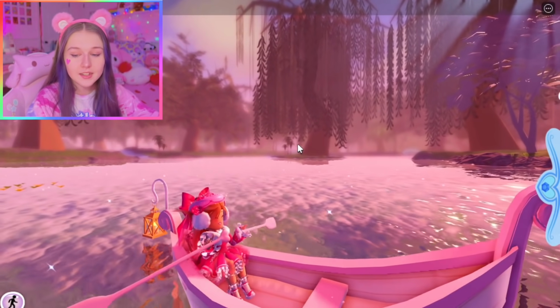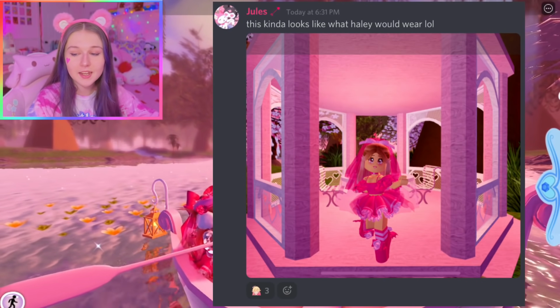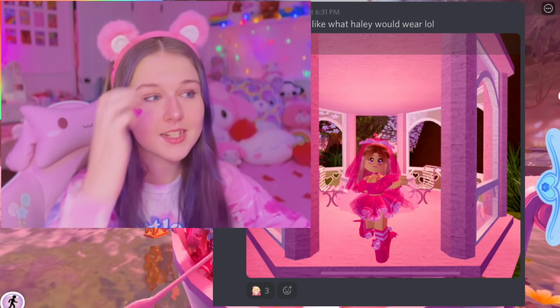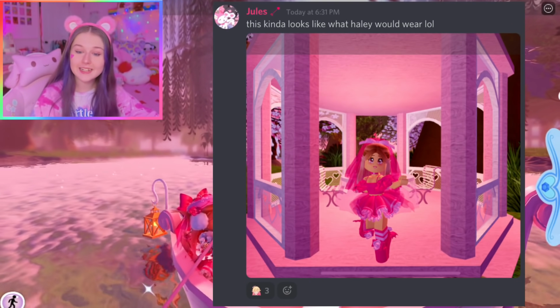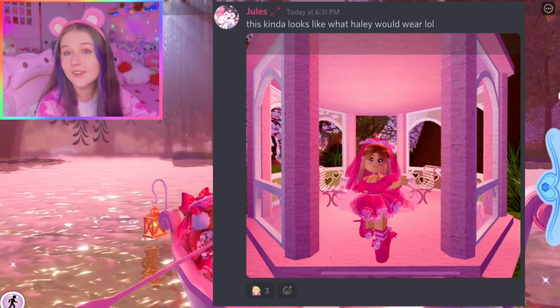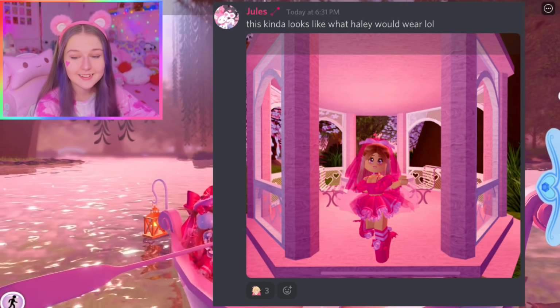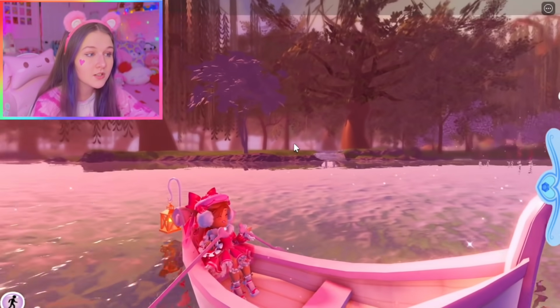So the next outfit is from Jules, and they said this kind of looks like something Haley would wear, and that made my day because you made such a cute outfit and you're saying that it looks like something I would wear. Like, what? Thank you. Thank you so much. It's so cute. I rate this a 10 out of 10 because it is something I would wear. Like, you are right, though. And it's really pretty. And you did a really good job on it. So, good job. Very cute. Okay. I love it so much.